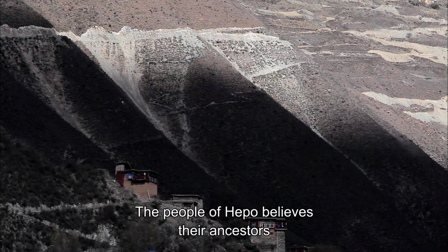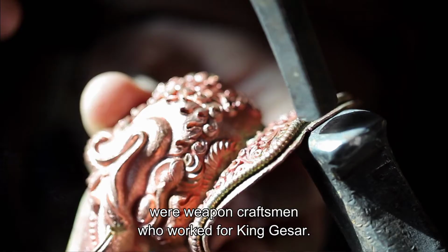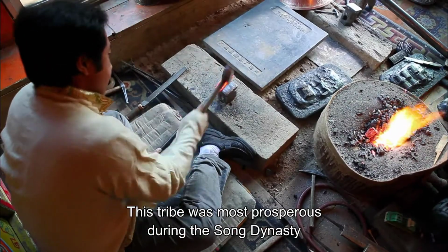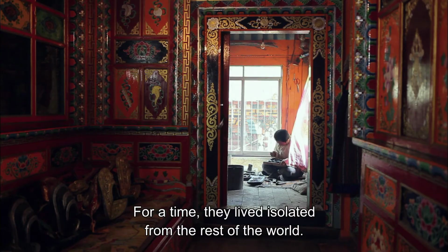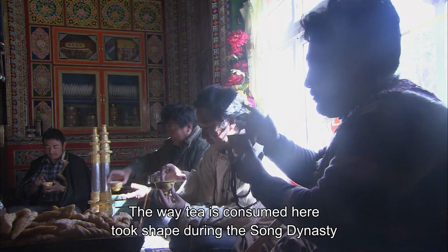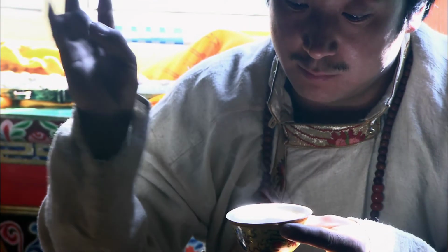The people of Hepo believe their ancestors were weapon craftsmen who worked for King Gizar. This tribe was most prosperous during the Song Dynasty and made a living from forging for generations. For a time, they lived isolated from the rest of the world. The way tea is consumed here took shape during the Song Dynasty, and it hasn't changed since then.